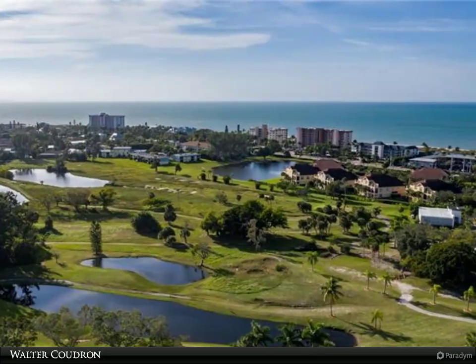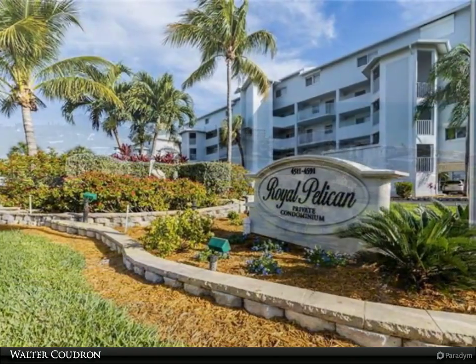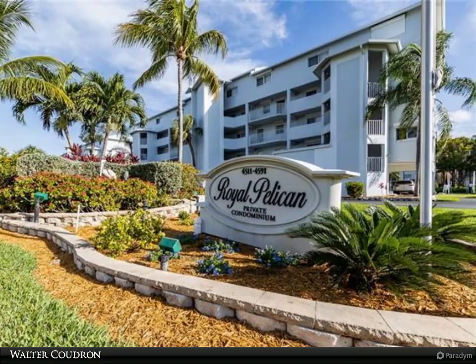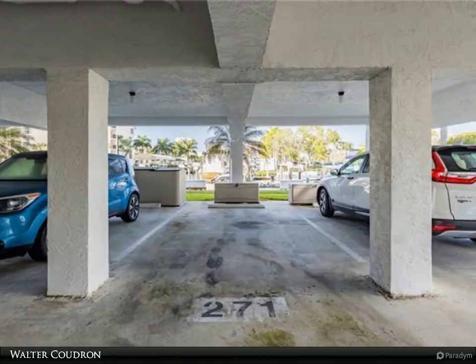Royal Pelican community features two pools, community center, tennis court access, shuffleboard, and is located at the south end of Fort Myers Beach, within easy walking distance to shopping, restaurants, public marina, and to the beautiful white sand beaches.